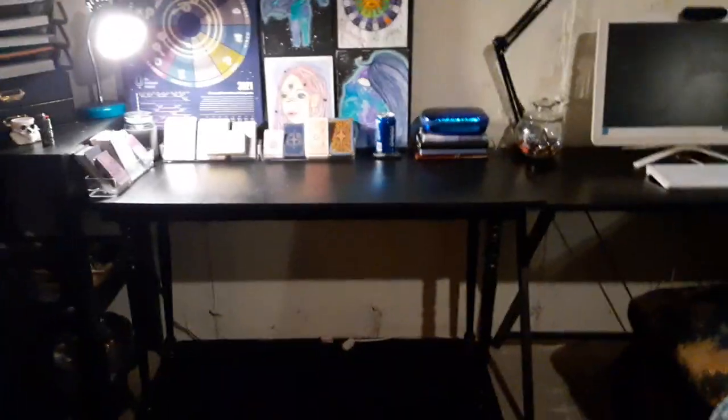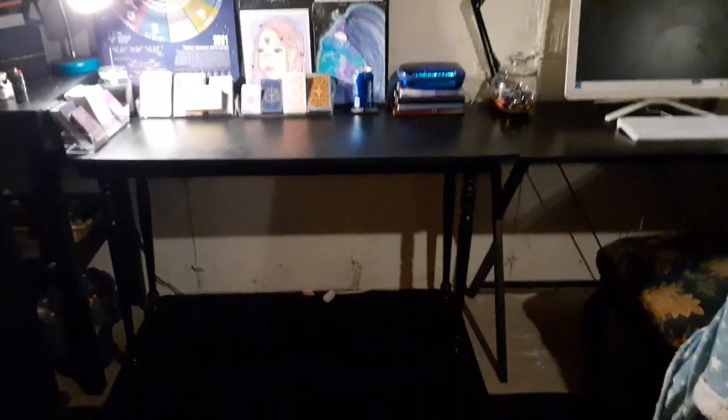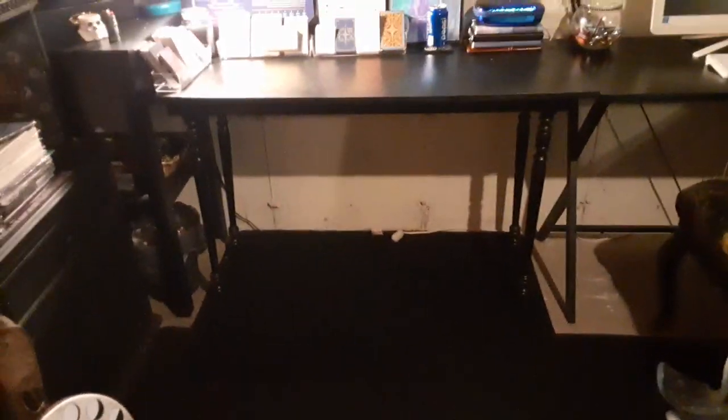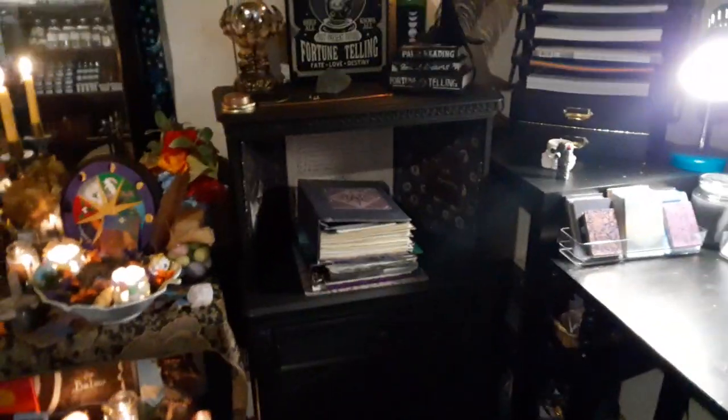I also added this big black rug to my room just a week ago, which I love because I'm in the basement and the floor is concrete and it's hideous and cold, and the rug has made a huge difference in the overall comfort level of the room down here. It's much warmer now.